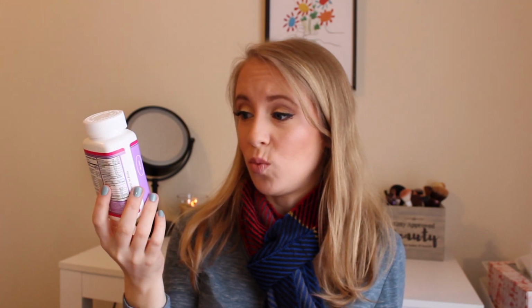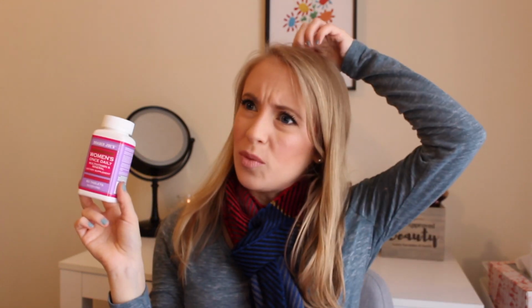I also had two vitamin/supplement things I wanted to share. One of them is the Trader Joe's Women's Once Daily Multivitamin and Mineral Dietary Supplement. It says that it's gentle on the stomach. It came with 60 tablets. This was, I think, around $11 or $12, so pretty good price.